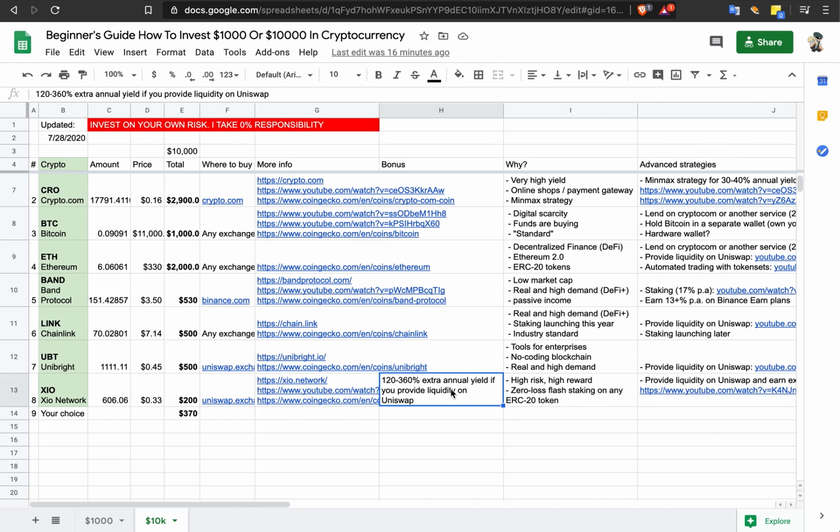But if you provide liquidity with XIO, you can get up to 360% annual reward extra if you have some XIO. But $200 is not enough to get to these levels. But just as a speculation, I would pick a little bit of these higher risk coins as well in my portfolio if I had $10,000. XIO is just one example of what I would be doing.